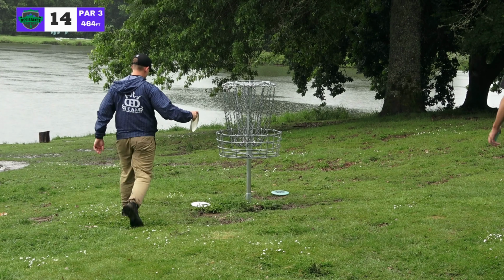Yeah, 17, we're gonna see probably a flex forehand here from Nate. The other play is usually a low backhand with a mid-range. We have OB on the cart path to the left as well as a string blocking off this little pond right behind the basket. Mando to the left of that tree that Alex was just inside of.